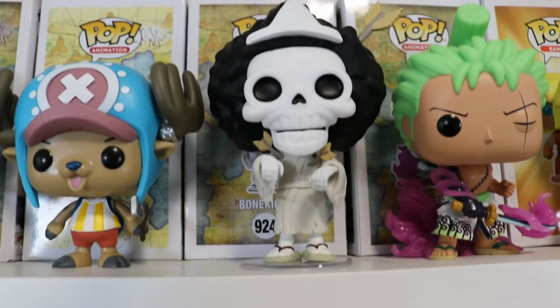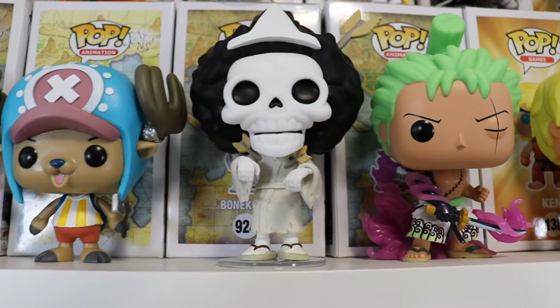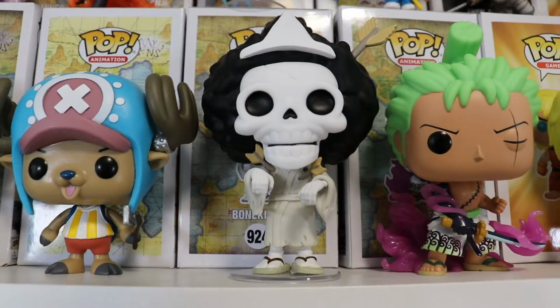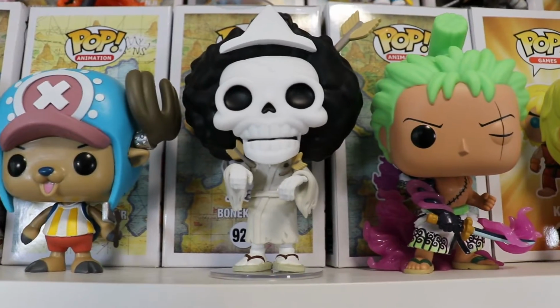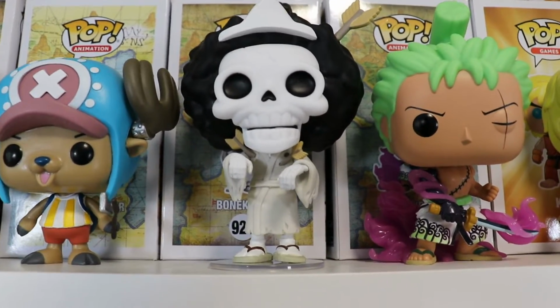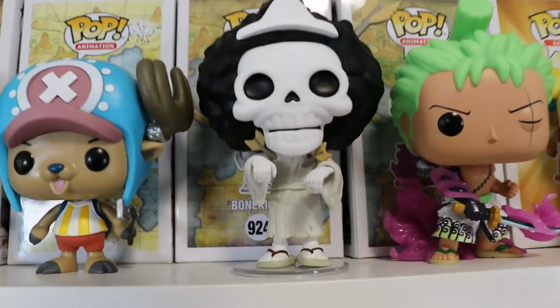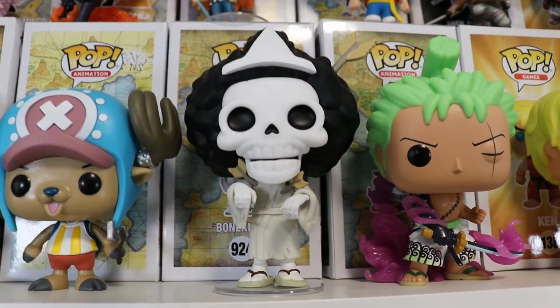Moving on, we got Bone Kichi or Brook. This is based off his appearance in Wano when he was pretending to be dead, and that's why he has a bunch of arrows in him around his whole body. I got this pop from Amazon a few years ago. It's a really cool pop. The only Brook Funko Pop that I own, since the other Brooks are very expensive. I would love to see a new Brook Funko Pop that isn't Bone Kichi. But for now, this is the only Brook Funko Pop that I have in my collection, and it is Bone Kichi. It's still a really cool pop though.